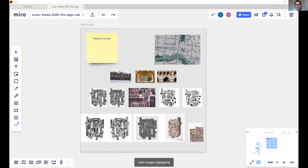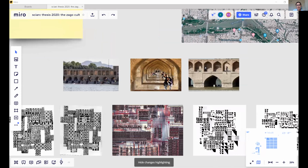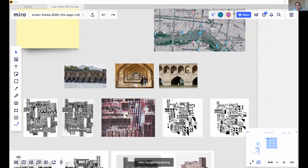Okay, hi everyone. My name is Fatima. In my project, I was trying to design a public space that has cultural and social qualities. My site is in a historical city in the middle of Iran, called Isfahan. Based on a study of the city and its historical places, I found some interesting qualities in some bridges in the city that have spaces that people use just for gathering, resting, walking, and singing.